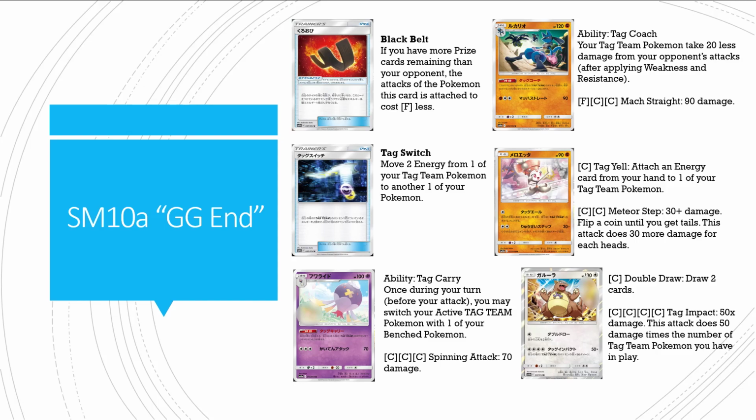This has Tag Coach. Your tag team Pokemon take 20 less damage from your opponent's attacks after applying weakness and resistance. So, we've seen how Pikaroms have tried to have Aether Paradise in the deck to be a little bit chunkier. And I can imagine there might be some room for decks trying to be chunkier with this Lucario, keep out of range. Obviously stackable as well, so you can minus 80 if you really want to.